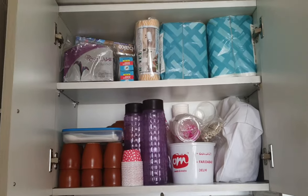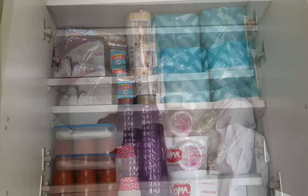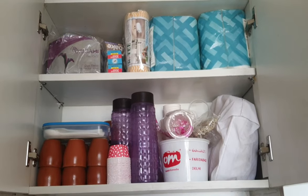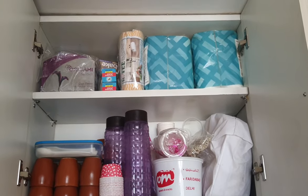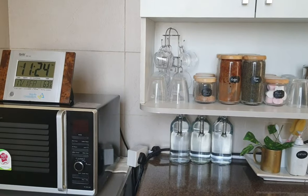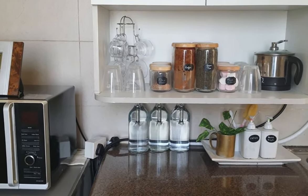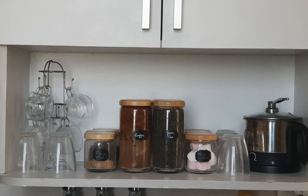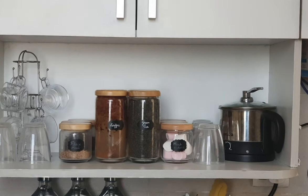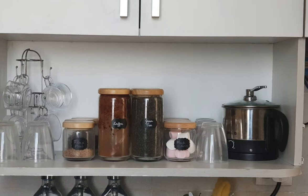In this cabinet, I hold all the tissue papers and kitchen towels and all the disposable cutleries. The blue lid box that you see has all the spoons. The big white box that you see holds all the bowls. So these are all disposable cutleries and stuff that is kept there. And this is my tea coffee station or milk station.